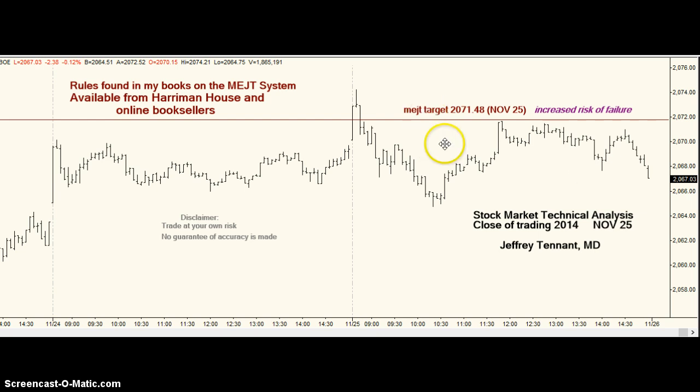I would like to see a slight gap up to hit the 2071.48 price first and then get a reversal, but I'm not so certain that's going to happen. Absent a gap up, this is a very negative formation, and I expect to see lower prices absent the gap, and that's today's call.